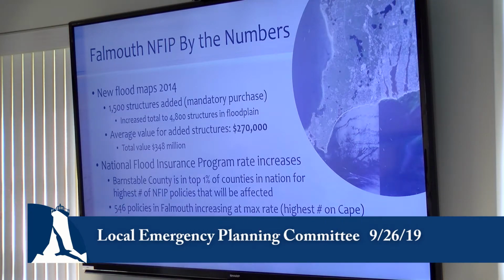The average value for those structures is $270,000. A lot of people say, I don't care about flood insurance, I don't care about those people who are right on the water. They're not right on the water. In Falmouth especially, with all the peninsulas, the floodplain goes way inland in ways that you wouldn't expect. So these are modest homes. They're not the right-on-the-water $1 million homes. And the total value of structures that was added is almost $350 million. So there's a lot at risk in Falmouth.